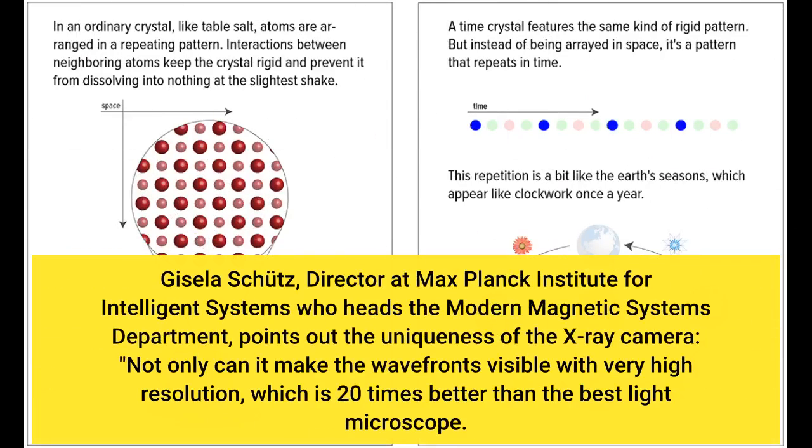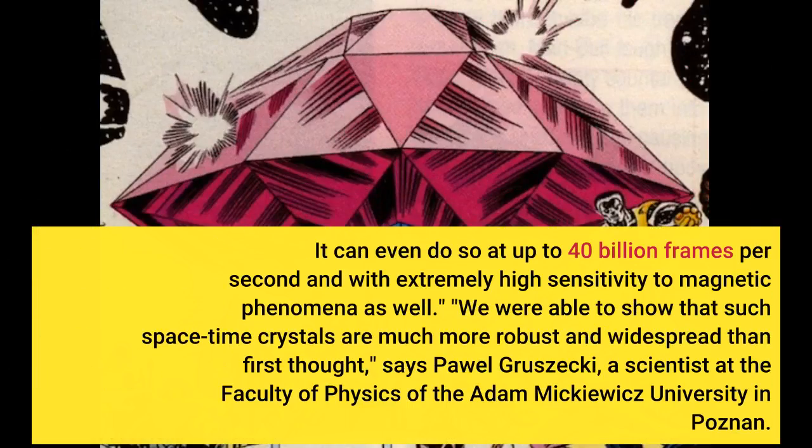Gisela Schutz, director at Max Planck Institute for Intelligent Systems who heads the Modern Magnetic Systems Department, points out the uniqueness of the X-ray camera. Not only can it make the wavefronts visible with very high resolution, which is 20 times better than the best light microscope. It can even do so at up to 40 billion frames per second and with extremely high sensitivity to magnetic phenomena as well.